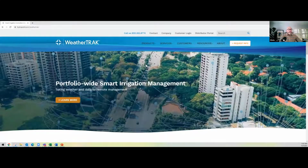Right on the homepage, the header for the page is a portfolio-wide smart irrigation management suite, taking weather and data to remote management, right? So I think that succinctly talks to the space that WeatherTrack pursues in our markets, right?